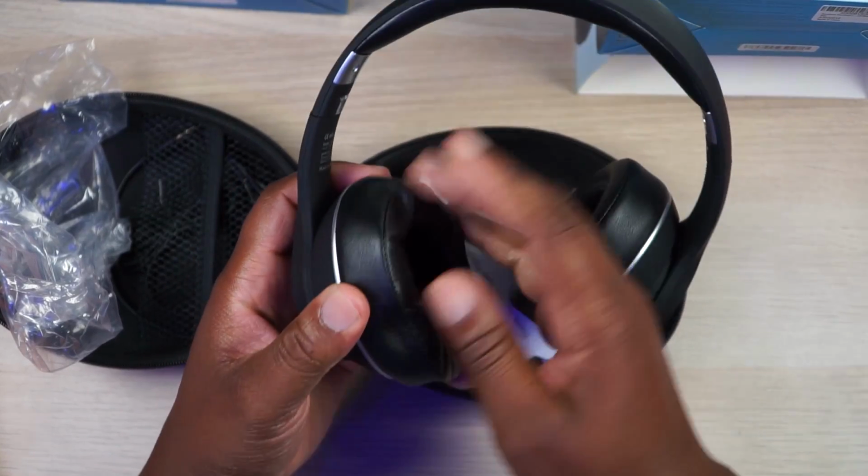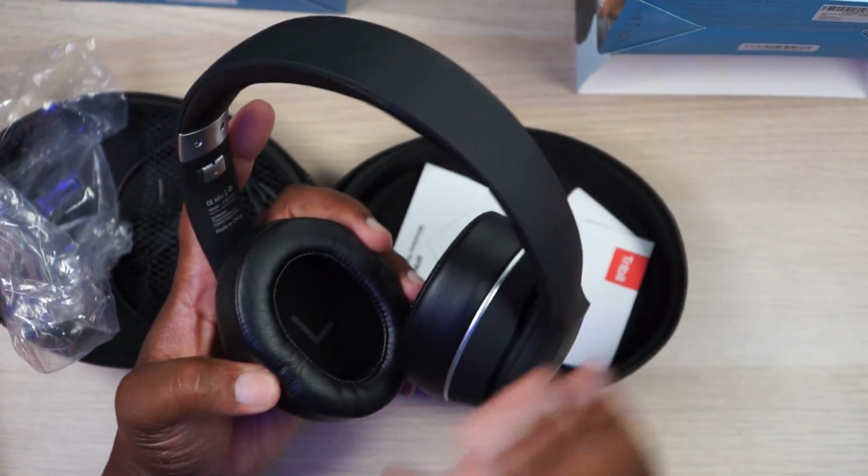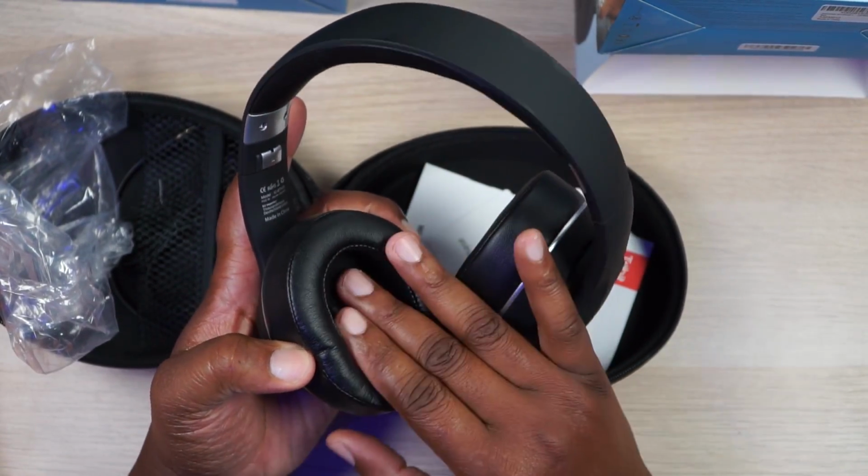Got some cushy ear cups right here. Got your headband. They're kind of lightweight, but they do have ear cups that are big enough to sit your whole ear up in there.